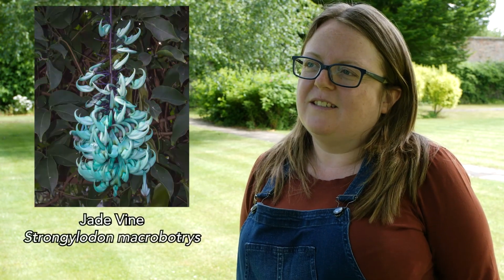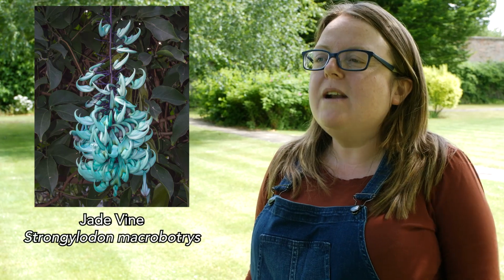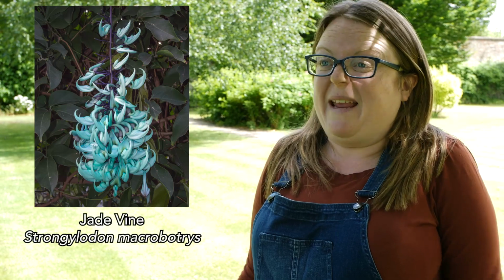So my favourite plant, that is one of the most difficult questions that I get asked on a regular basis. I think since moving to the garden, my favourite plant is probably the jade vine in our collection. I think it's beautiful, I think it's fascinating. It's a brilliant plant to do teaching with because children know about pollinators like bees, and that's really cool.